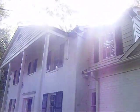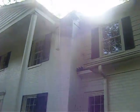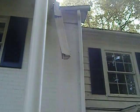This is just some more of the soffit areas that have rotted. Get the sun out of the way. There's actually the gutter hanging down. And then the soffit itself, it's hard to see from this angle, but the soffit up here is just completely gone, which is why the gutter is falling off.